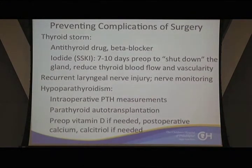So this shows a list of ways to mitigate or prevent complications of an operation. The first risk for a child with Graves' disease is the risk of thyroid storm. During the operation, with manipulation of the large thyroid gland, there can be a massive release of thyroid hormone, which can cause high blood pressure, very high heart rate, and for the postoperative patient, agitation, delirium, congestive heart failure.